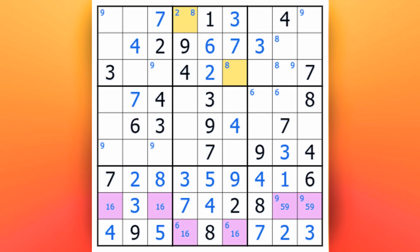We have 1, 2, 3, 4. What we're missing is 5. Sorry, this way. Missing 5. We have 6, 7, and we're missing 8. Yep, 5 and 8. Okay, 5 and 8, 5 and 8. Let me color those in.